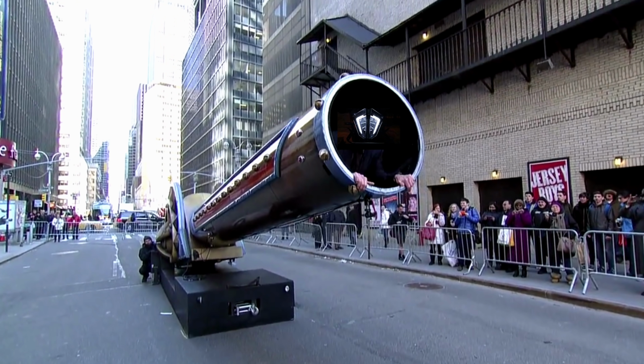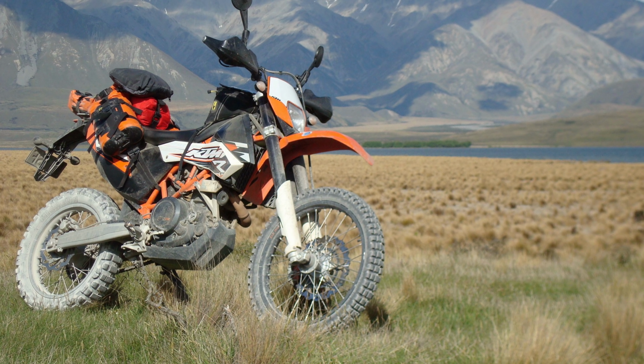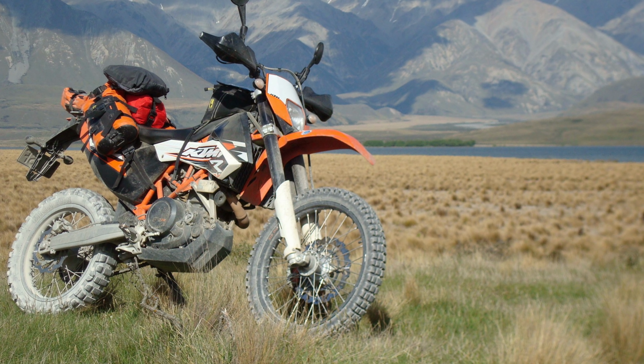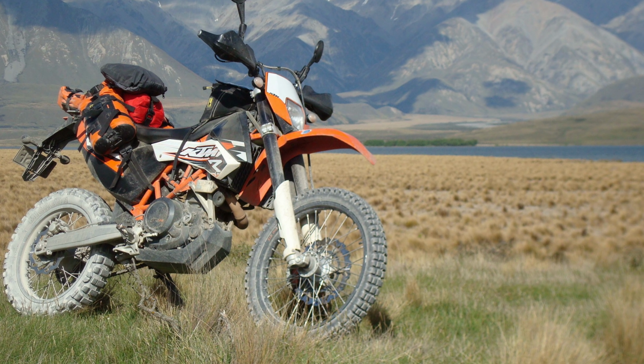Personally, I would like them to grab that headlight, put it in a cannon and fire it directly at the sun and never talk about it again. And I would like them to, if they do go with the Enduro name for this bike, follow the 690 look.